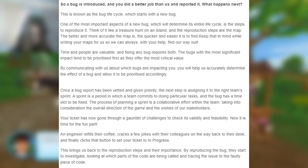Once a bug report has been vetted and given priority, the next step is assigning it to the right team sprint. A sprint is a period in which a team commits to doing particular tasks and the bug has a time slot to be fixed. The process of planning a sprint is a collaborative effort within the team, taking into consideration the overall direction of the game and the wishes of our stakeholders.